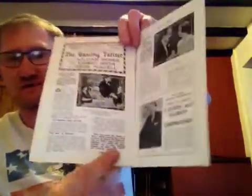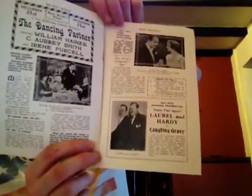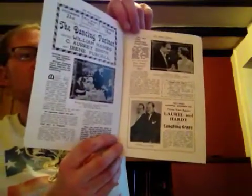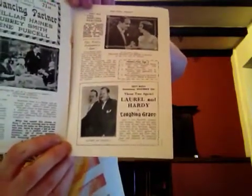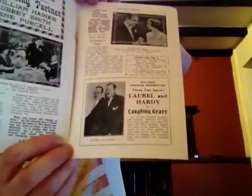and this is a Christmas programme, December 21st 1931, and Laughing Gravy was released at the same time. So this is a really nice original item for the release of Laughing Gravy at this particular picture house at that time. It gives you all the details about the film, and a really lovely shot of Laurel Hardy in portrait pose.